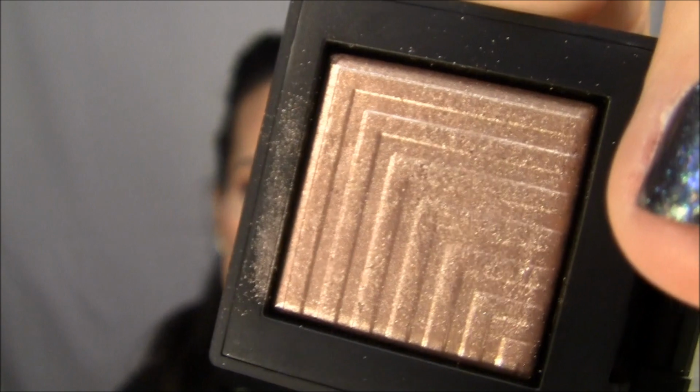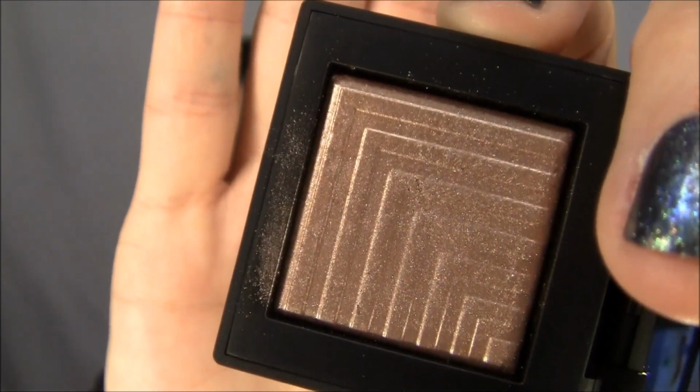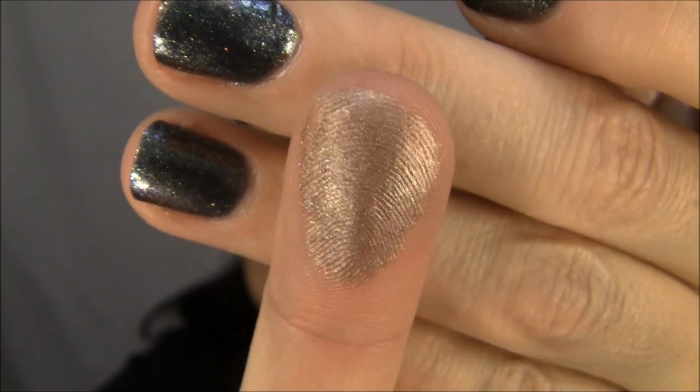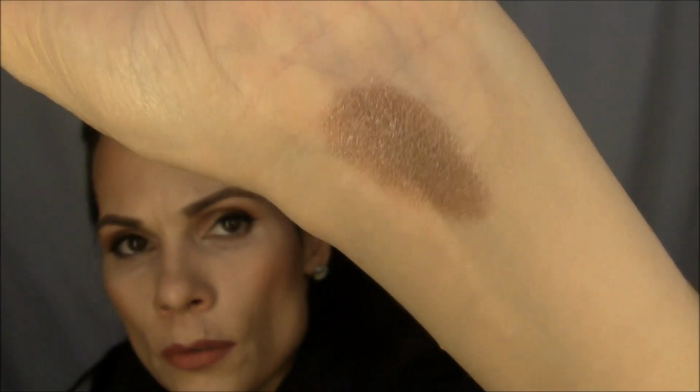But I got this one here. It's really very pretty. I wore it. Oh, they're so pigmented. That's the color of it. If you put it on wet, just gorgeous. There it is on my wrist.